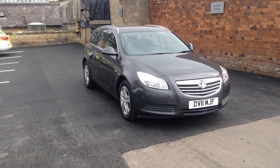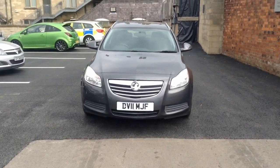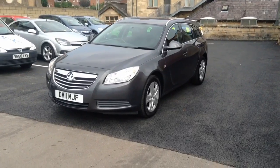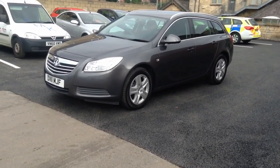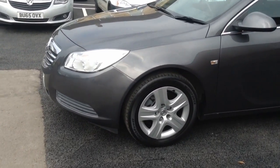Welcome to Bayliss Vauxhall. You are now viewing a Vauxhall Insignia 2-litre diesel automatic Exclusive finished in technical grey. This well looked after 11 plate has covered just over 54,000 miles from new and comes with a full service history.